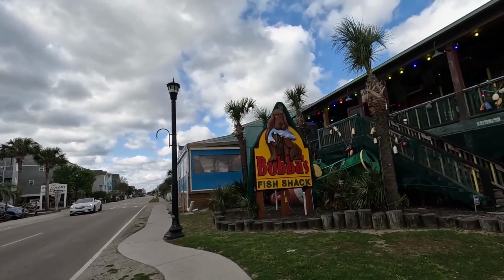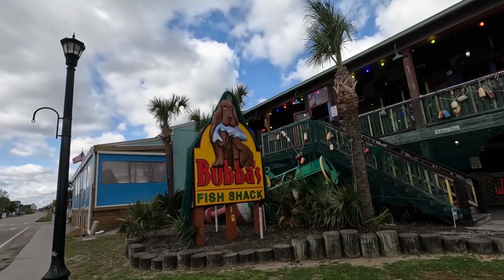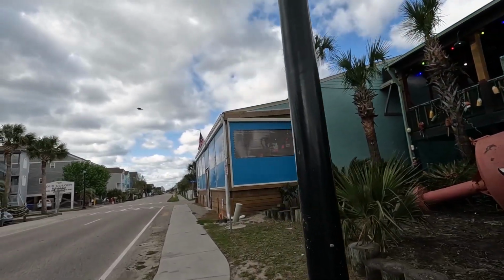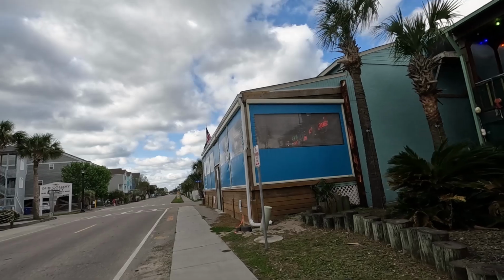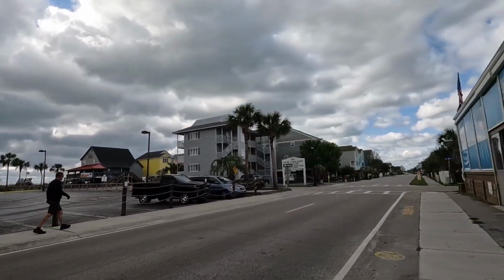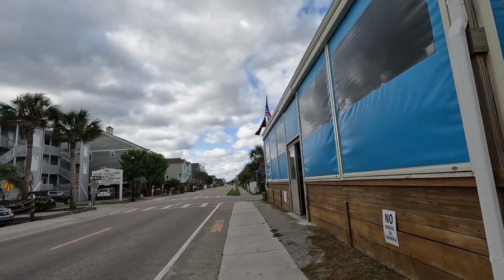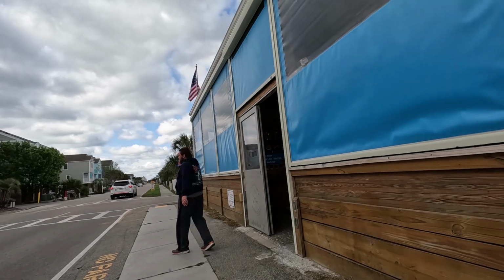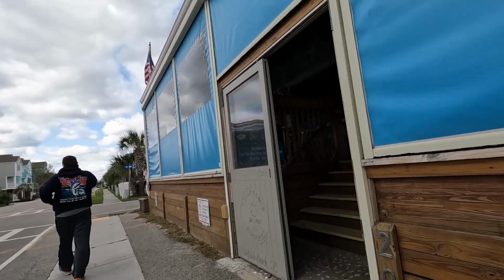So as you can see here, we're at Bubba's Fish Shack. But I want to talk about Neal and Pam's. If you're not familiar, this is a really popular establishment here right by Surfside Beach. So the ocean is right over there. We're really close to the pier. And they have just reopened after having to close due to a fire. So we are excited to see them reopen. Want to go in and take a peep.